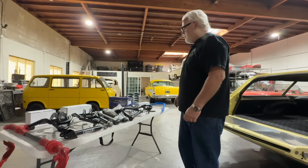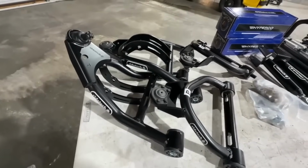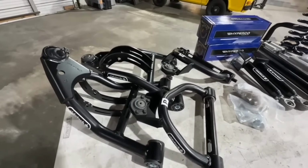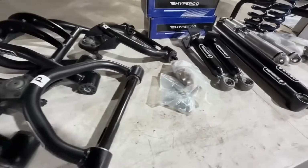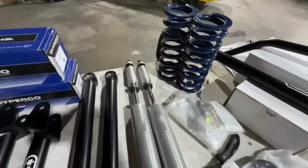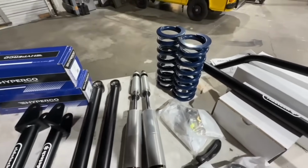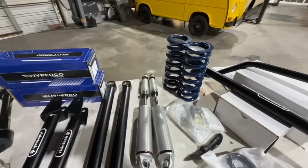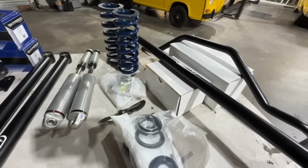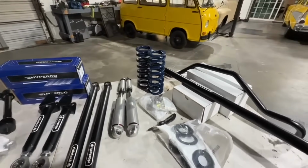Okay, very pleased with that. There's a quick peek of the product getting ready to go on here. Ridetech strong arms, front and rear, including uppers. There's all the hardware. Front shocks, modified, or these have adapters to go actually into the stock location. Spanner nuts and caps for the springs. I'll assemble those right now.